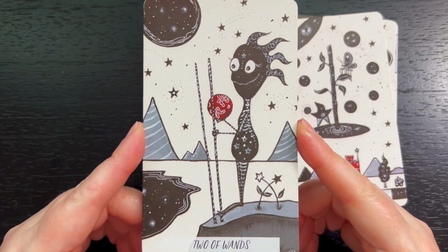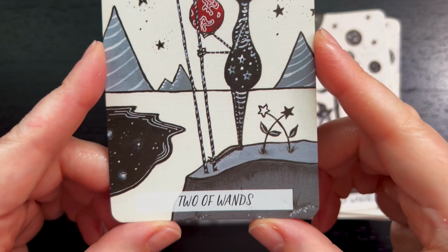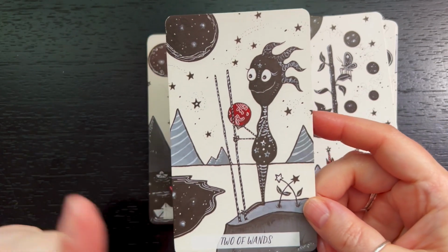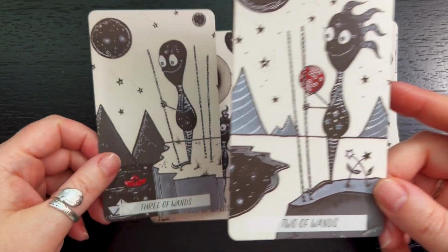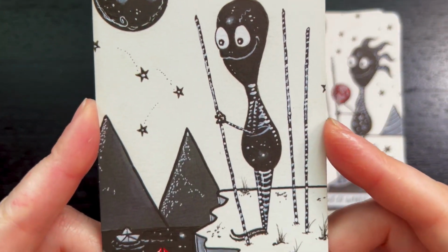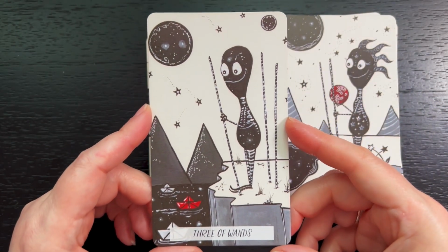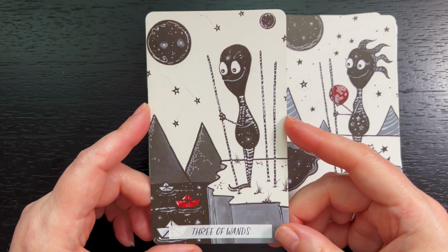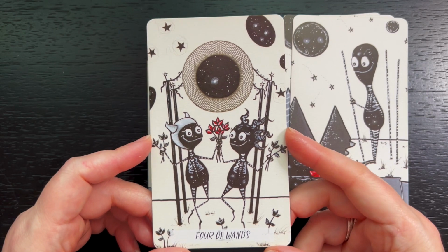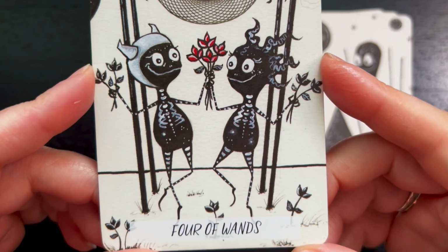Our Two of Wands holding the red planet. Looking out over the sea of a galaxy here. Three of Wands with the red paper boat. Our Four of Wands. Happy celebration card.